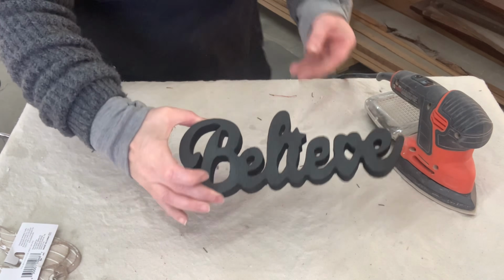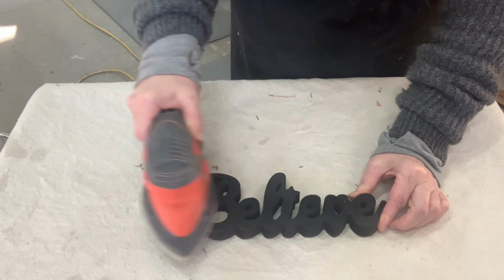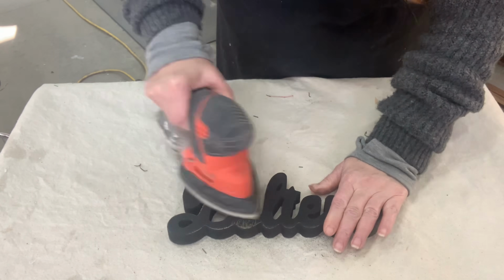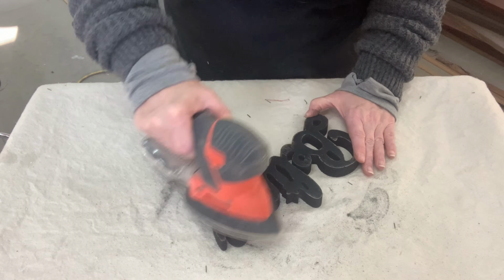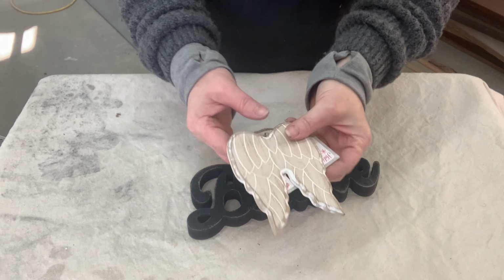Now I did end up painting both sides of this and then letting it dry. And now I'm going to go in with just my little mouse sander with some 80 grit sandpaper. And I'm actually going to distress these and try to get as much of the paint off, especially around each individual letter as I can. And now to add the angel wings.